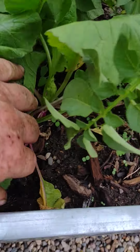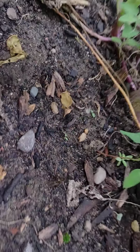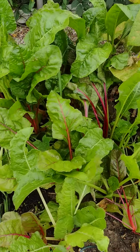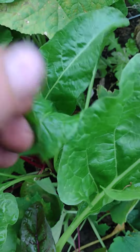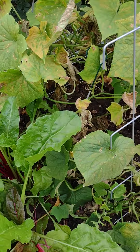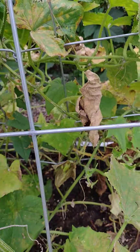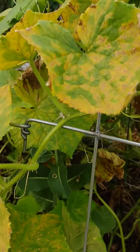Oh wow. Look at those beets. Okay, the potatoes. And this is Swiss chard. This is the cucumber vines. I don't see any cucumbers right now. I think they all got picked.